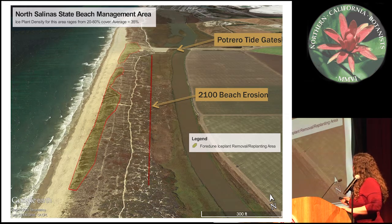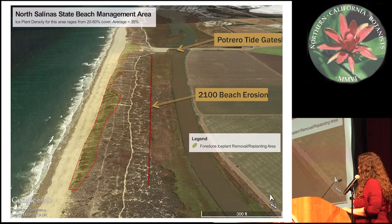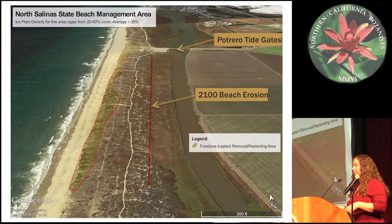And in this project, we focused on the foredune because that's really the first line of defense against sea level rise and storm erosion, and it's also a really important habitat for the western snowy plover. They really like the beach and foredune. So for now, we limited our efforts to primarily the foredune. We're seeking funding to expand that restoration effort to the whole dune.